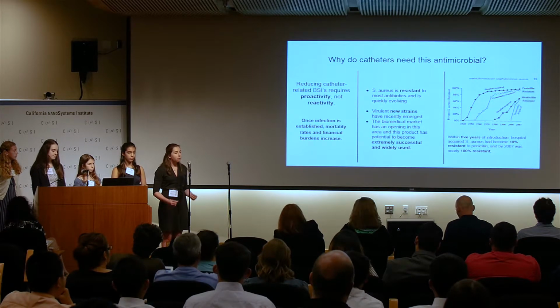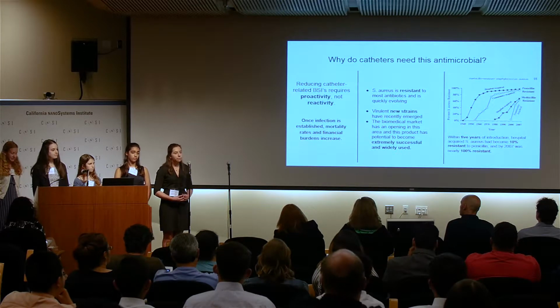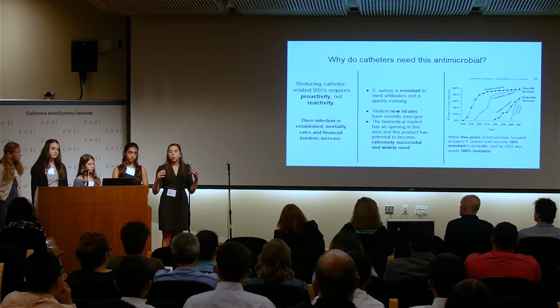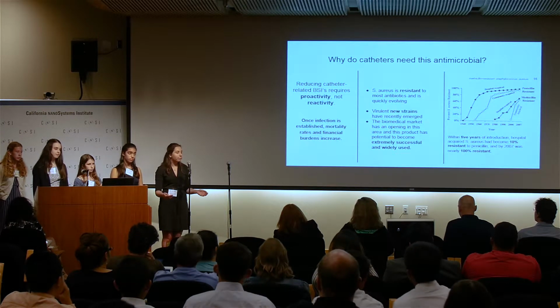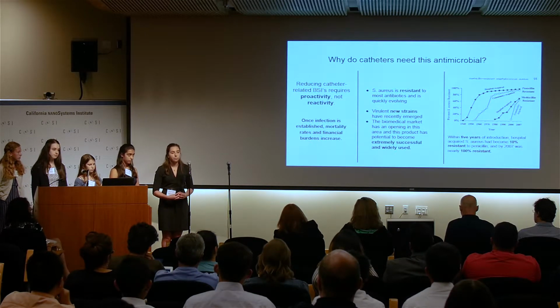What the market needs is a product that gets out ahead of the bacteria before it can enter the bloodstream and become an infection. The way our product works is the interior of a PICC line catheter would be coated in this DMDC membrane. Everything coming through the catheter would be affected by the membrane. So if Staphylococcus aureus or any other negatively charged bacteria got in, they would be killed by this membrane, saving the life of a patient.